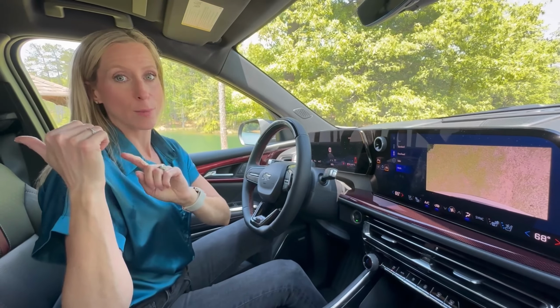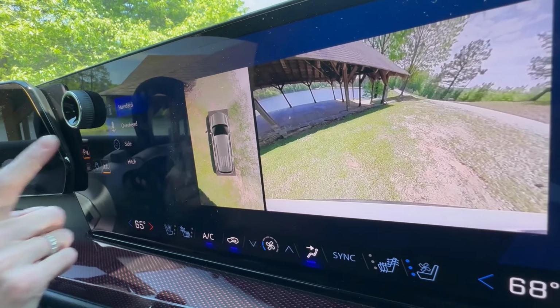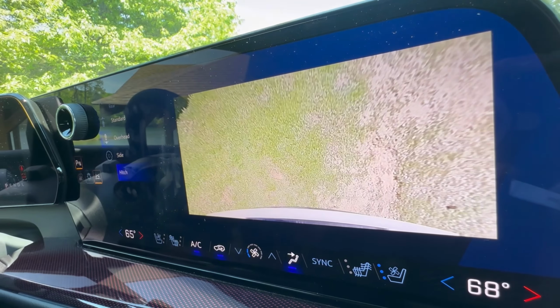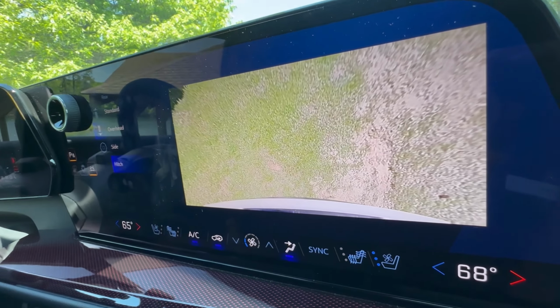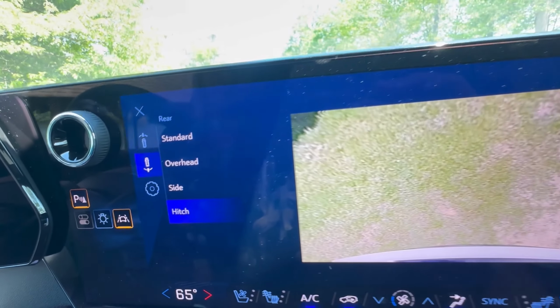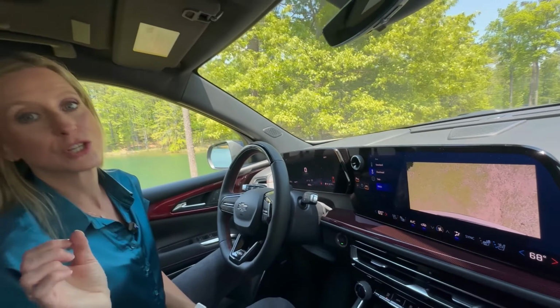This is your cameras in the rear. So you have your standard view, that's what's behind my Traverse right now, your overhead side again from the rear, but you have a hitch view camera, and Traverse can tow or haul up to 5,000 pounds. So I think it's really great that you do have a camera looking right down onto your hitch.